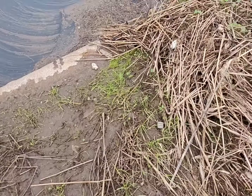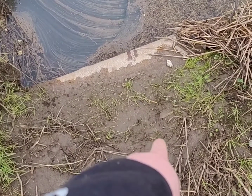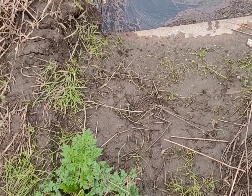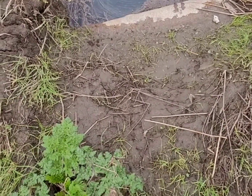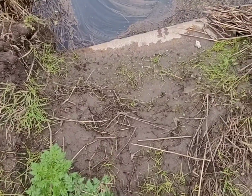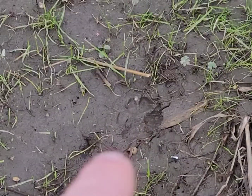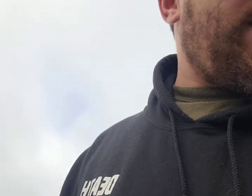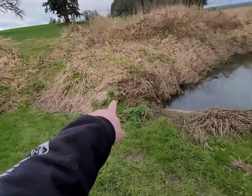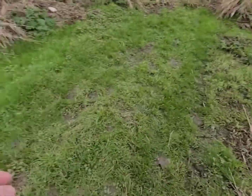Moving on. Right there's a track, some kind of cat or canine track. Looks like a canine track. Another canine track. There's a bunch of canine tracks here, all along there. I'll show you the canine tracks right there. It's just the crossover here, this crossover from this field up into this field and down the creek.